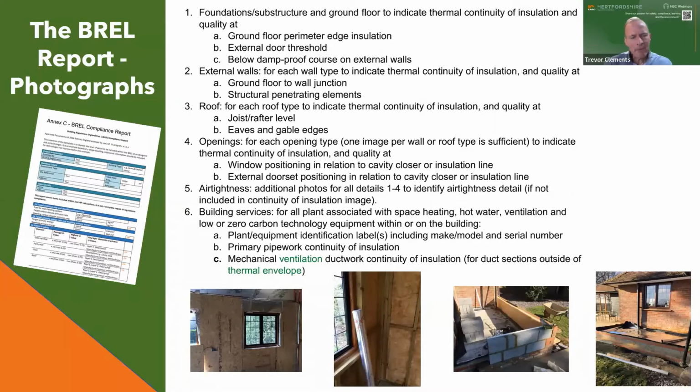Fortunately, the people who've put the regs together have thought of that, and it's noted that all these photographs have to have a geolocation attached to them, plus a time and date. So at least we know they were taken in the building in question at the time in question.